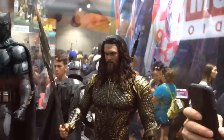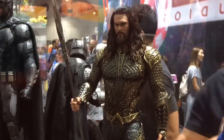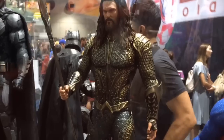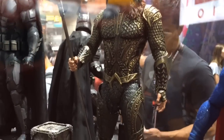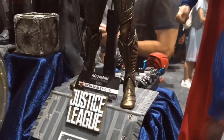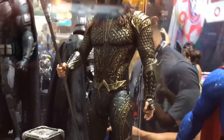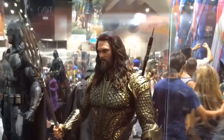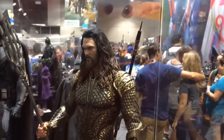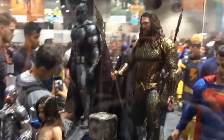And then we've got Aquaman. Oh my goodness. His armor is so detailed. They've kind of got that fish scale look, but it's not as cartoony as it is in the comic books. It's more practical and cinematic. So that's pretty cool. And he's got his awesome trident. Look at his hair. Very, very nice. So that is the Justice League from Hot Toys.